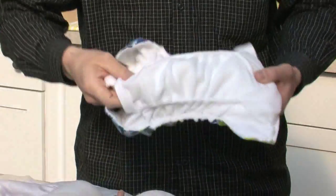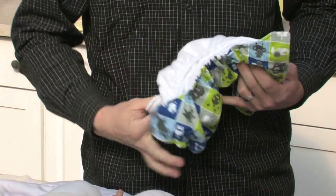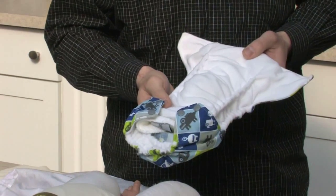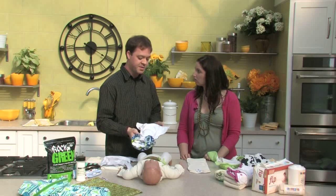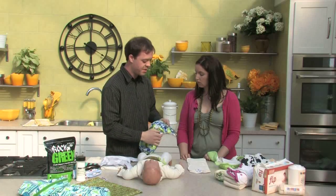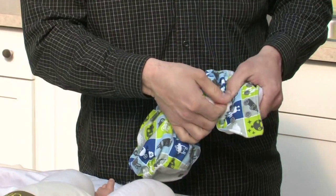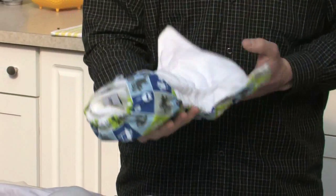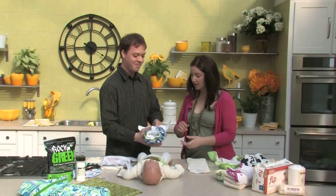Just like that. So it disappears inside. So now this is ready to go on the child. Okay. Now, depending on the size of your child, that would already be predetermined by using these buttons to fasten them to make this smaller or bigger accordingly. Yeah. Would you like me to put it on the child? That's okay. That's really neat.